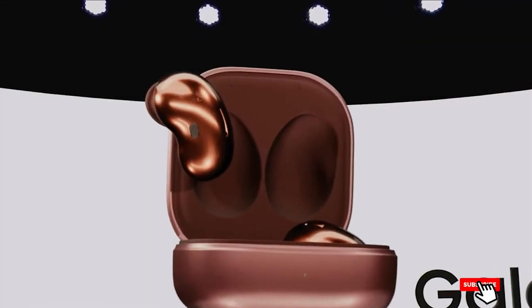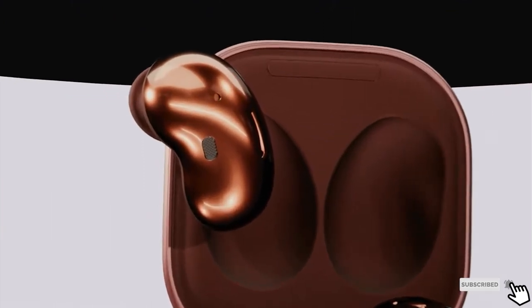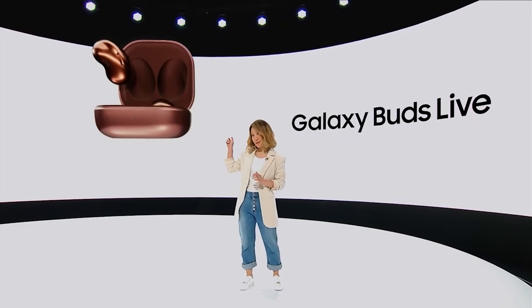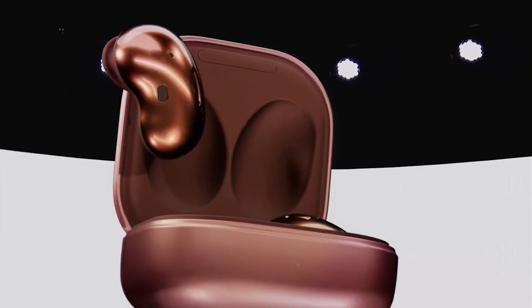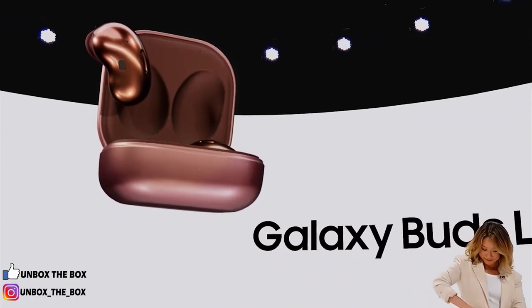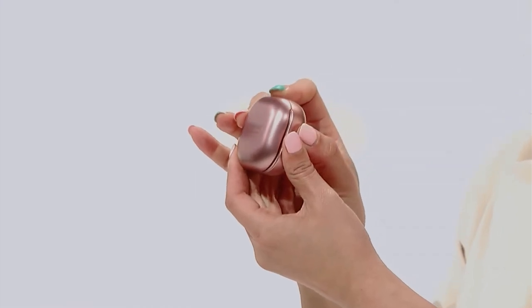The Galaxy Buds Live. They look larger than life there, but the case is actually super small. It fits right in the palm of my hand or in my pocket. See? Doesn't it look like a little jewelry box?